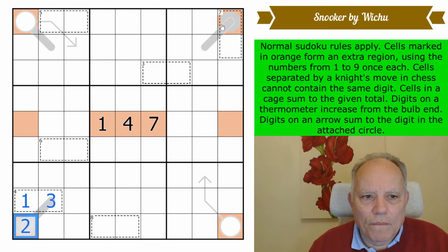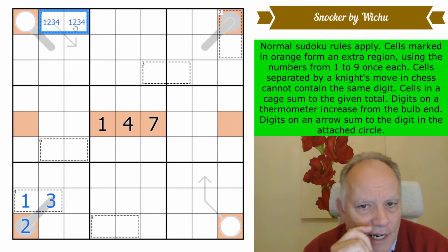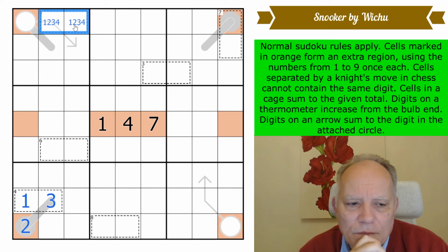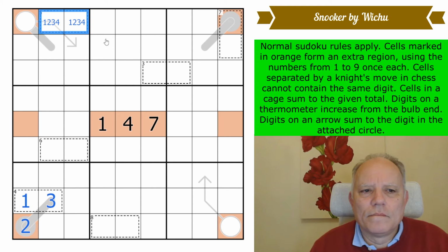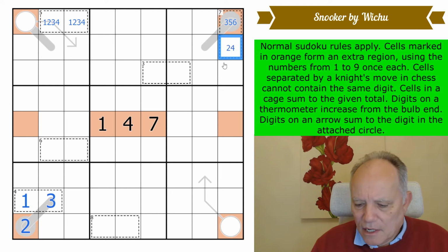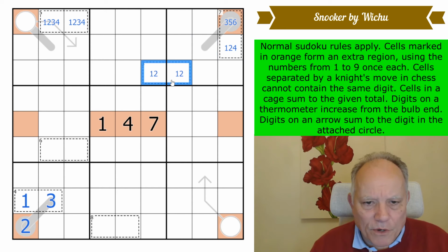Now, this feels like it wants to help. This cage contains either 1, 4 or 2, 3 to add up to 5. Don't know. This is in 7 cage. The only digits remaining for the extra region that would fit in that cage are 3, 5 and 6. That's not so helpful. A 3 cage, sorry, I should have marked that up straight away. That's clearly a 1, 2 pair.